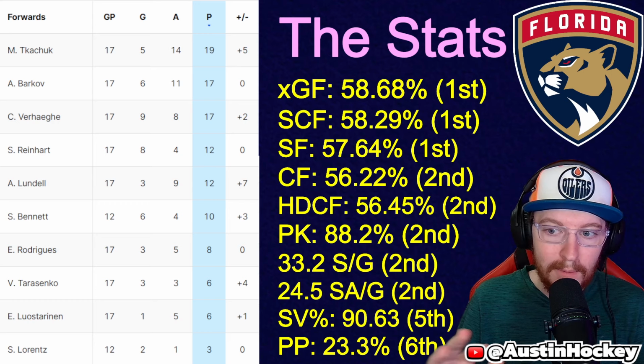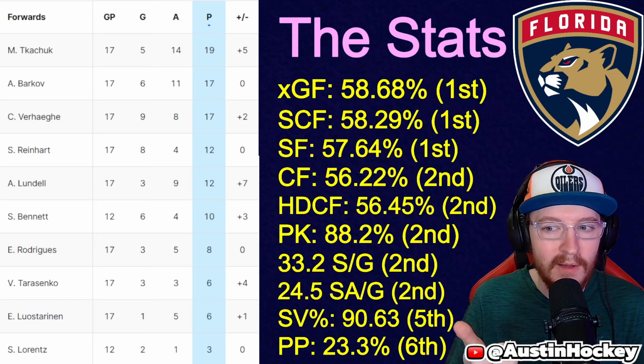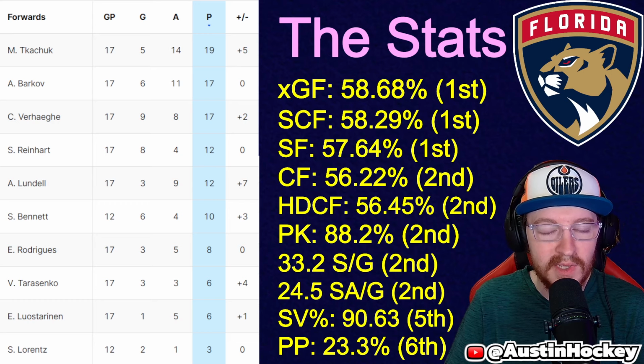So we'll see how it plays out. We'll see what the line matchups look like in game 1 here, but I would imagine they're going to have Barkov hard matched against Connor McDavid. You have Carter Verhaeghe, who's third on the team with 17 points, but he does have 9 goals. He does lead the Florida Panthers in that category.